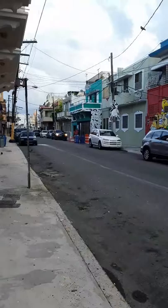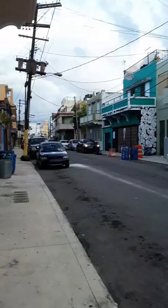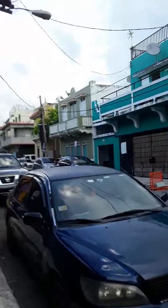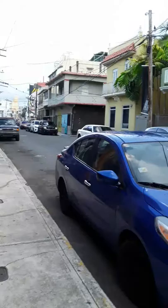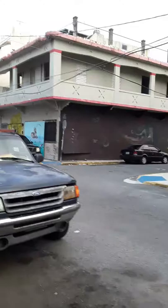You get a different look on this side. This area has a good amount of nightlife. It's always live music, lots of music playing. I'm trying to figure which way to go. Let me just cut through here. I walk back up.